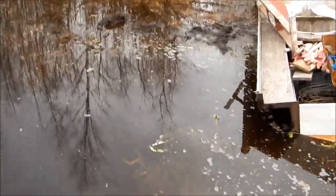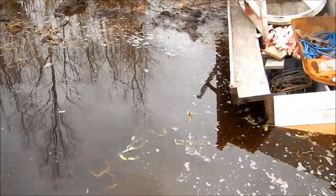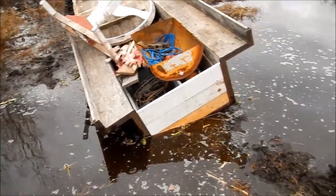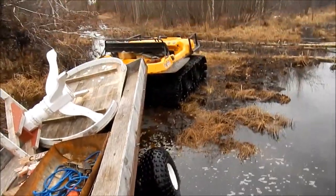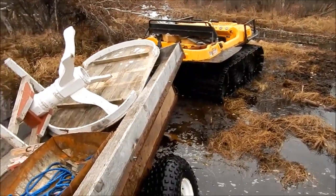Here's what I meant by excitement. There's an old beaver house in this little slough here, and it's right there. And they have a run right here. And one side thawed out and broke through, and now we're sunk right up, sitting right on the frame. This side's up. I can't pull it out of there, so I guess I have to unload everything and try and get out of here somehow.